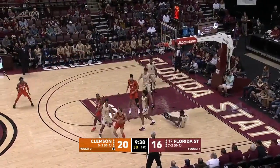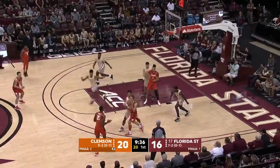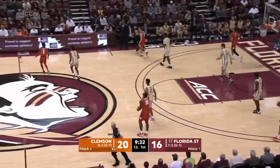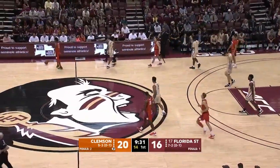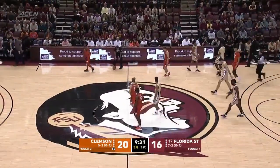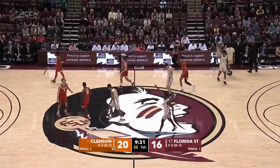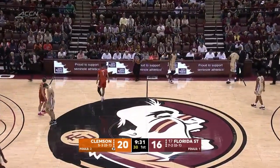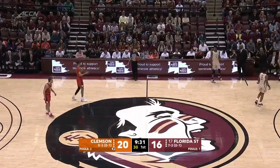Dawes misses his second triple and an offensive rebound for Hunter Tyson. They are, well, you said it, Debbie, they wanted to get floor balance, but they've done a pretty good job here of late crashing the offensive glass. Well, when you take shots that are in your system and you know the right people are taking shots, it's easier to get to the offensive boards.